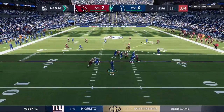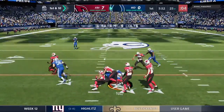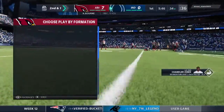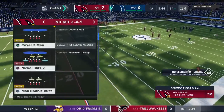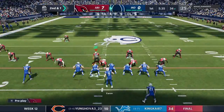Throwing after the interception. Eason got the connection here to Moore. And he's going to get a solid gain of 9 before being brought down. 2nd and right at a yard. Complete. Fired that one in there, able to make connection on a nice in route. With those faster passes when they're going that fast, any hesitation as a quarterback that the deflection, if you miss, might be bigger and lead to an interception?